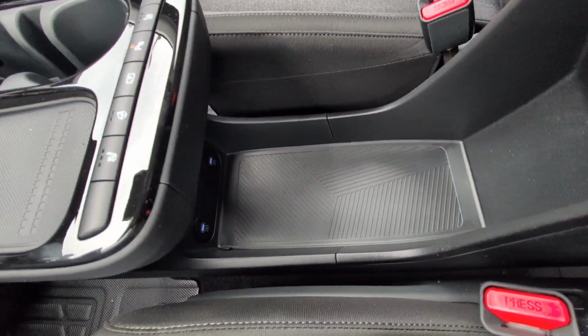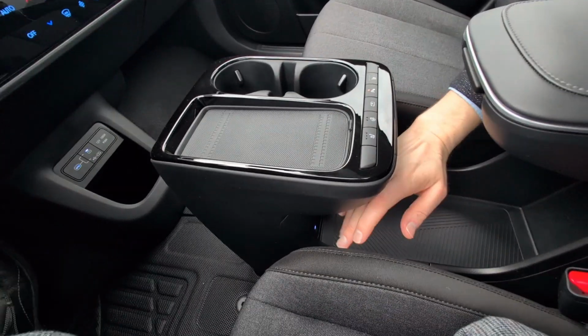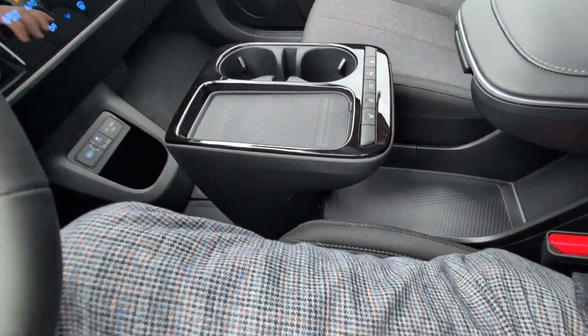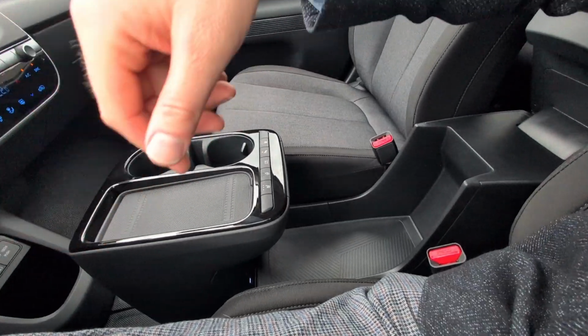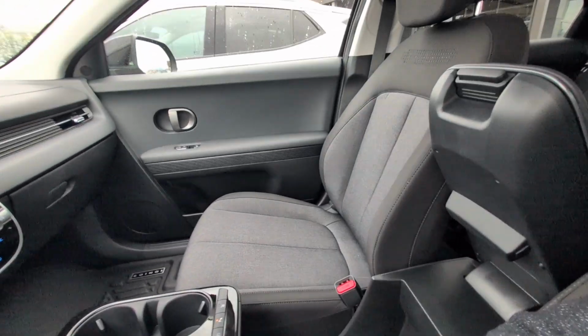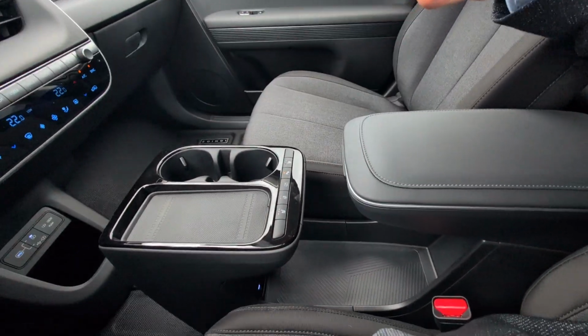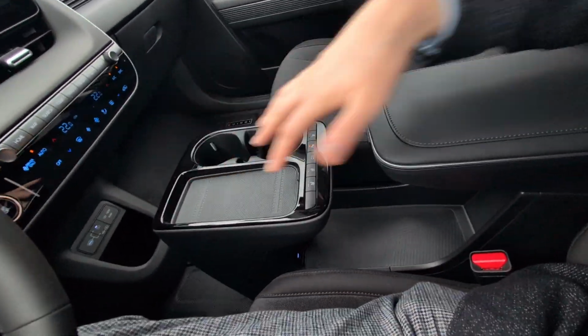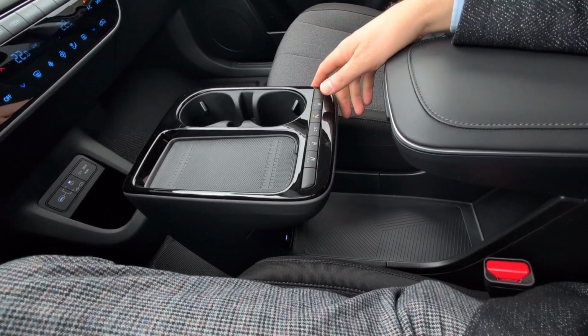And I will say this, the one thing that bugs me about this layout is that this kind of covers a bit of this section here, and in order to get stuff down, it's a little bit awkward unless you lift this up out of the way. And when you do lift it out of the way, it's kind of still protruding a bit. So not sure I fully like this center console layout, but it is definitely better than the old one, and the fact that they've added some hard buttons is nice.